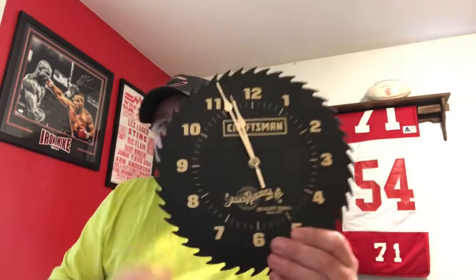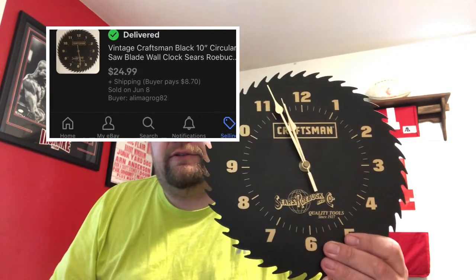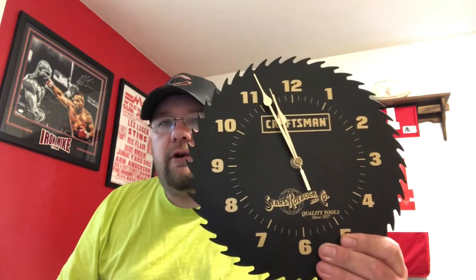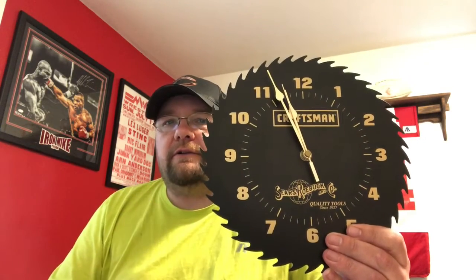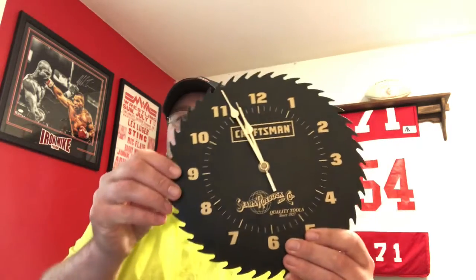Yesterday, this item sold, but I didn't show it to you because I didn't pack it because I didn't have a box. So this is a 10-inch Craftsman Sears Roebuck saw blade, circular saw clock. It does work and keeps time. I picked this up last Thursday for $2, sold it Monday night for $24.99. So quick, easy flip, nice item.